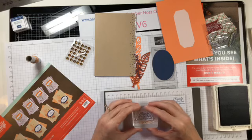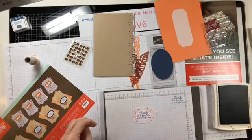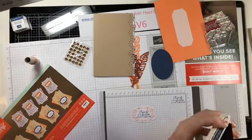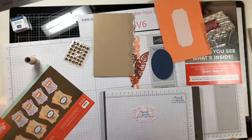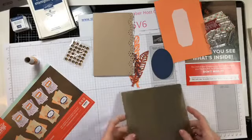Stamp that right in the center. Hopefully that's okay. Yeah, I could have been a little higher, but that's all right. So then, close that up, move that to the side, and bring this. So we're going to build this.